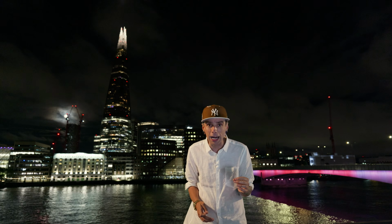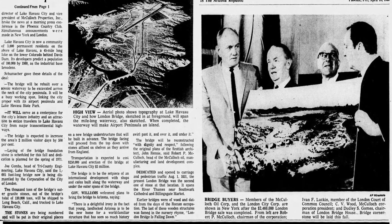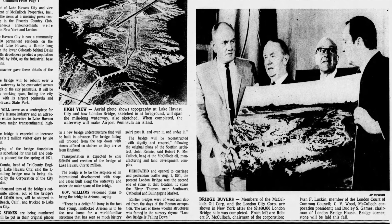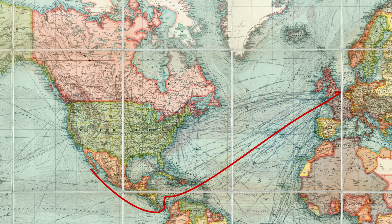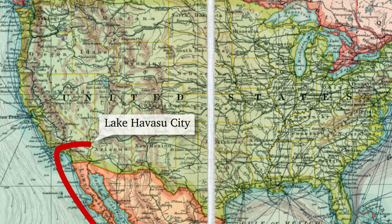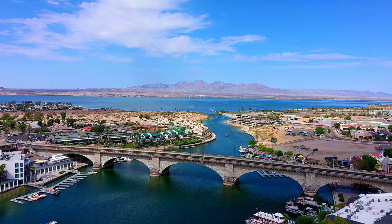Some guy did, a guy called Robert P. McCulloch. He paid £2.7 million for it, then over the course of the next 3 years spent £7 million more, painstakingly shipping it out brick by brick via California to Lake Havasu City in Arizona, where it currently stands right now, to this day, as a slightly bizarre tourist attraction.